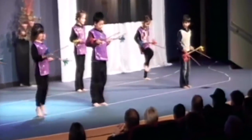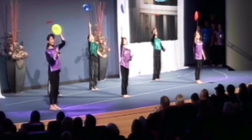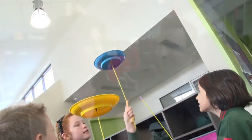If they drop something on stage, they pick it straight back up, and that's what it's all about. It's just the persistence and the fun that they're having, all of those things just disappear. They just get straight back on with it and keep going, and they do brilliantly. So our programs are about the kids having fun, learning circus skills, and that's what we love doing.